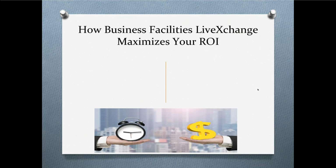So how exactly do we do this? Let's go back and talk about return on investment again, and let's look at it in terms of both time and money. Everybody here knows how expensive it is to travel to different locations. And when you add in the cost of airfare, hotels, meals, and entertainment, this is a significant investment to make.